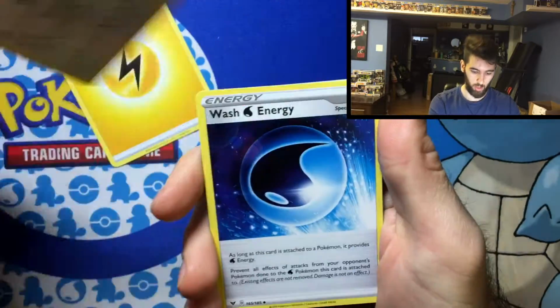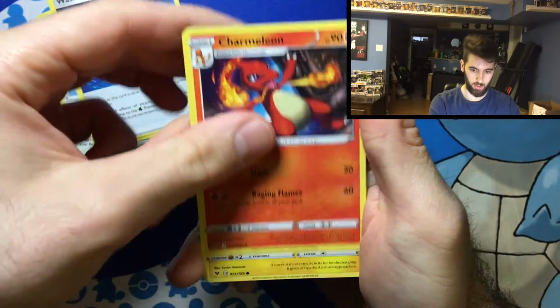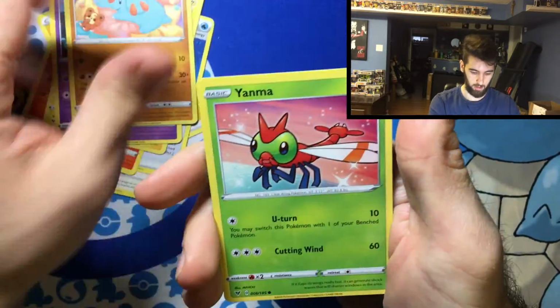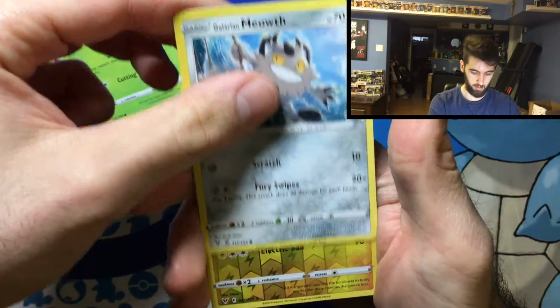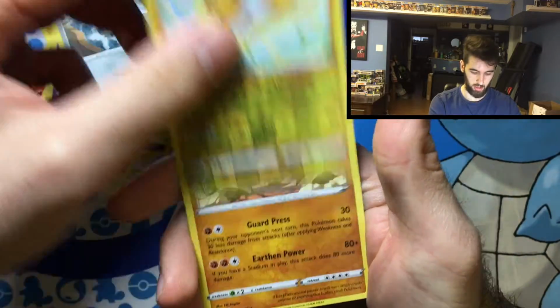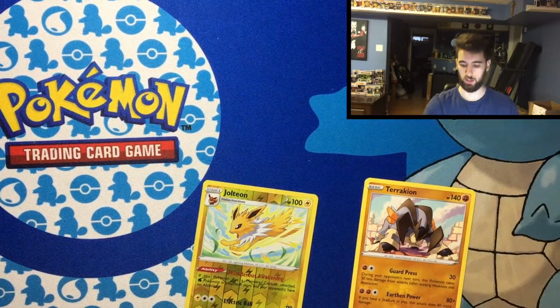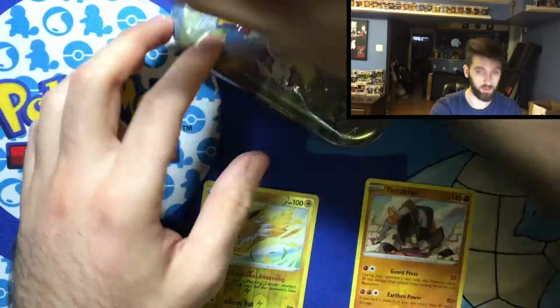Energy, Swellow, Wash Energy, Charmeleon, Electrike, Clefairy, Phanpy, Yanma, Meowth, Reversal Jolteon, and it's a Terrakion for the rare. Alright, Vivid Voltage did not start us off strong.